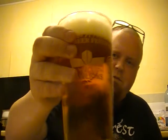Right, it's a very pale looking beer. Straight away I'm getting obviously ginger, lemon. Almost like a white pepper smell. Also slightly soapy. Right, let's just wait for that to settle down slightly.